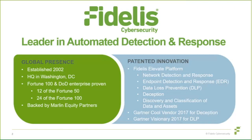Fidelis has been in the cybersecurity space since 2002 and has a long and impressive track record of helping enterprises protect their data. We have a long and deep history with network breach detection and data loss prevention, and we've added endpoint detection and response and deception capabilities to enhance and round out our security offering. Fidelis solutions are enterprise ready and are trusted by some of the world's largest organizations and even government organizations. Our solutions provide a unique, patented, and contextual perspective with full visibility across your networks, endpoints, and the cloud in one platform.